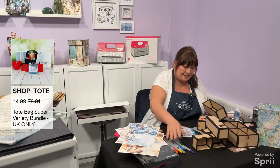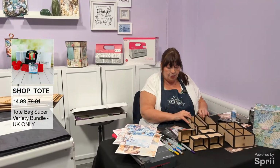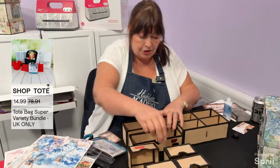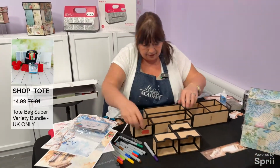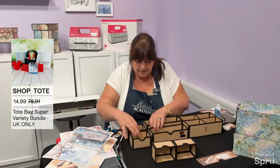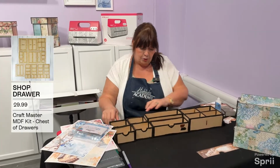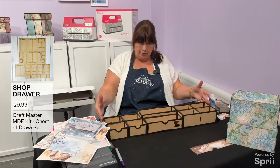Right, guys, this is how it gets assembled. These are all the pieces that you're going to get. This could actually be a set of storage that goes on your desk. This is not the way it's made, by the way. You're given how to make it, but you could have this on your desk as a set of storage, literally like that. These could all be storage pots.